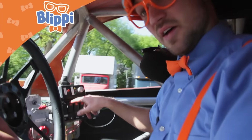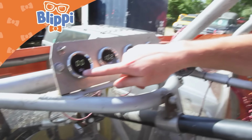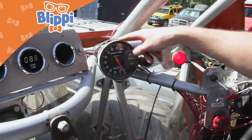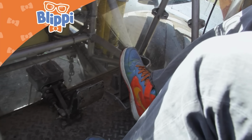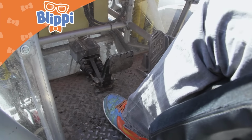And then let's push the ignition button, which then flips on all of your gauges, like your oil temperature, transmission temp, and your tach, which is your rotations per minute of the engine. Whoa, and how you make that engine go vroom is down here, the gas pedal, vroom, vroom, vroom. And then this is the brake. That's how you stop the monster truck. All right, now let's watch some monster trucks.